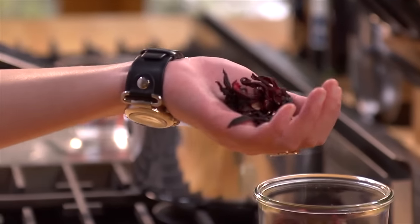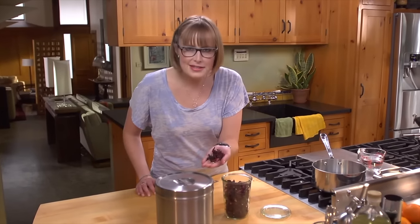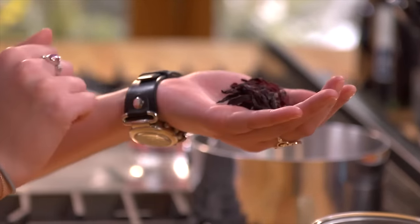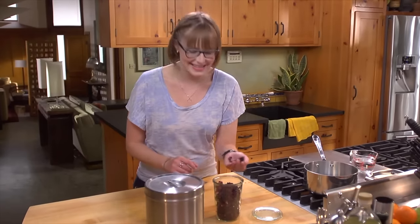You may be familiar with jamaica. It's that dried hibiscus flower that they use all the time in Mexico to make that great drink agua de jamaica. Well, if you make a syrup out of that jamaica, it goes great with that coconut ice.